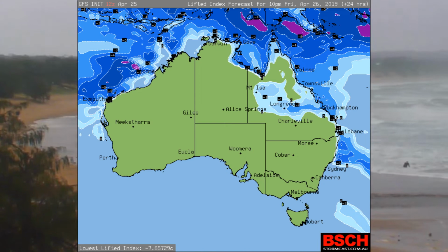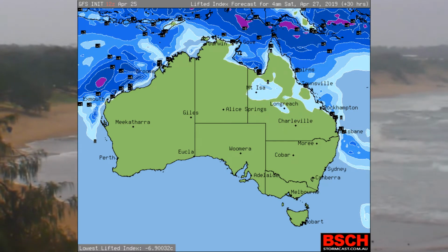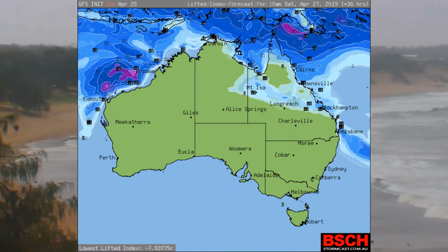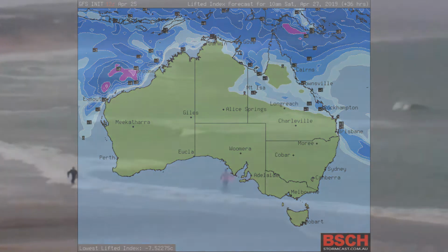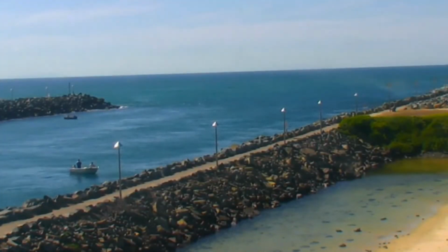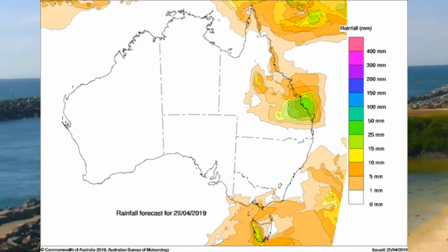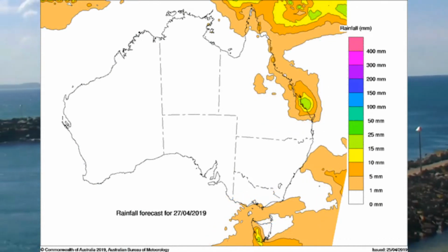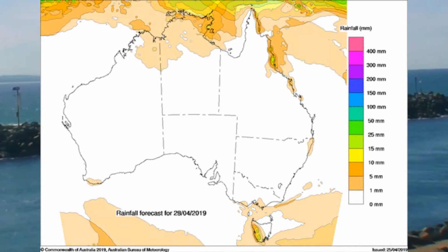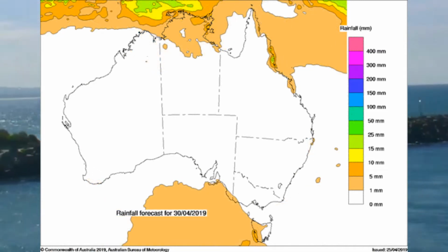And this is the latest instability. Not long before the 2018 Tropical Cyclone season finishes, but it's been very active. The latest Bureau of Meteorology 12-hourly rainfall outlook across the forecast period looks like the area north of Fraser Island up to Mackay will be affected, along with the west coast of Tasmania.